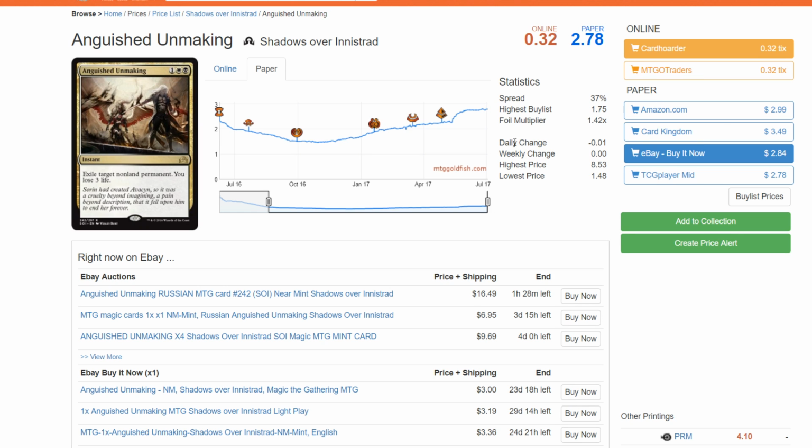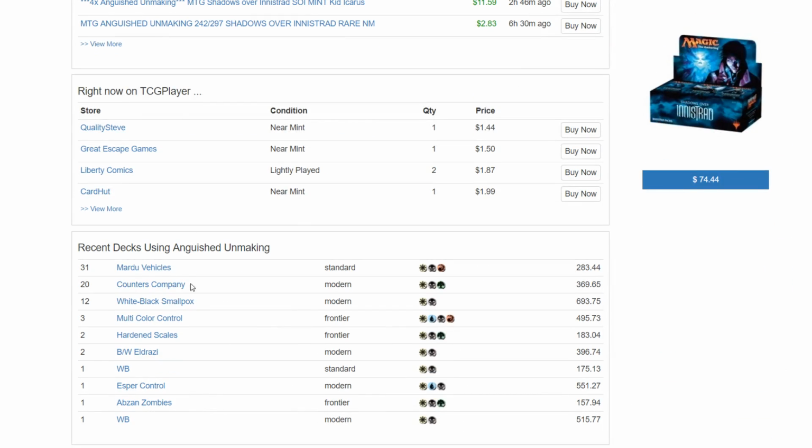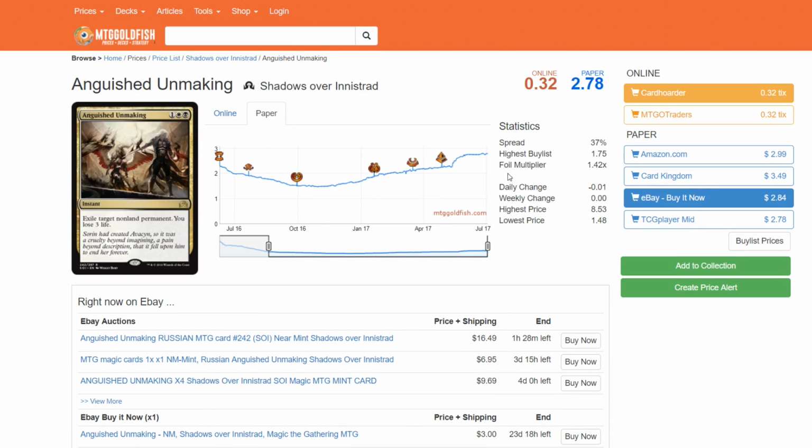So the price point is a little bit... I'm a little bit queasy in investing in this. It does see a little bit of play in Modern and does see some play in Standard, but usually is one-ofs or sideboards. And so that will relieve a little bit of pressure and it might flatline here. But again, I won't fault either way.